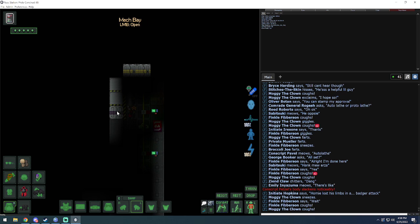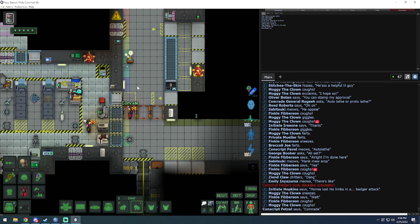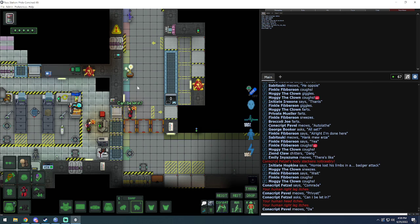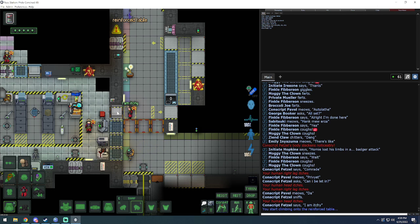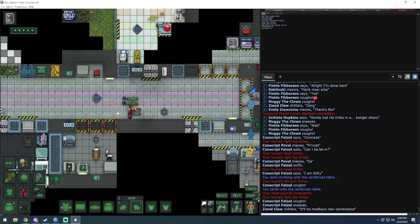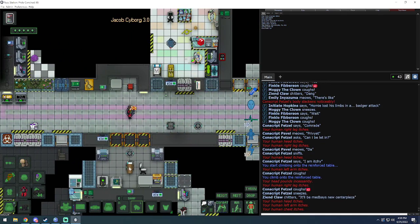That'll work. Comrade, can I be let in? I'm itchy. I am itchy. Okay, so from here, I'm just going to smash this goddamn window. I'm not gonna think about it too hard. What is going on with Jacob?